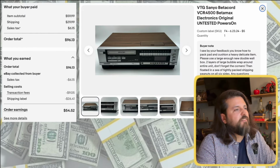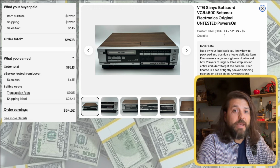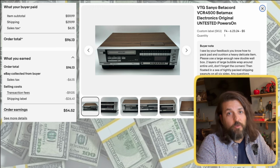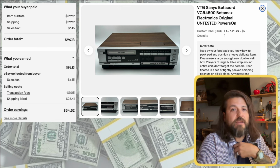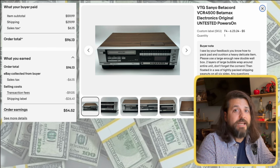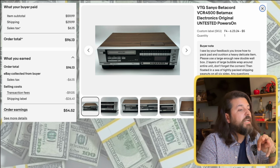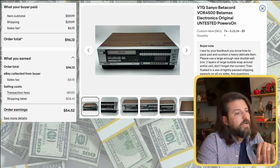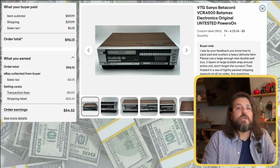That's it. Here we have vintage Sanyo Betacord, Betamax. Oh my goodness. Who remembers Betamax? And for those of you that are real young, bruh, I'm 42 and this was before my time still. I bought it for $5, sold it for $59.99, $29.99 shipping. After fees and everything, I brought home $54.52 minus the $5, $49.52 in profit.